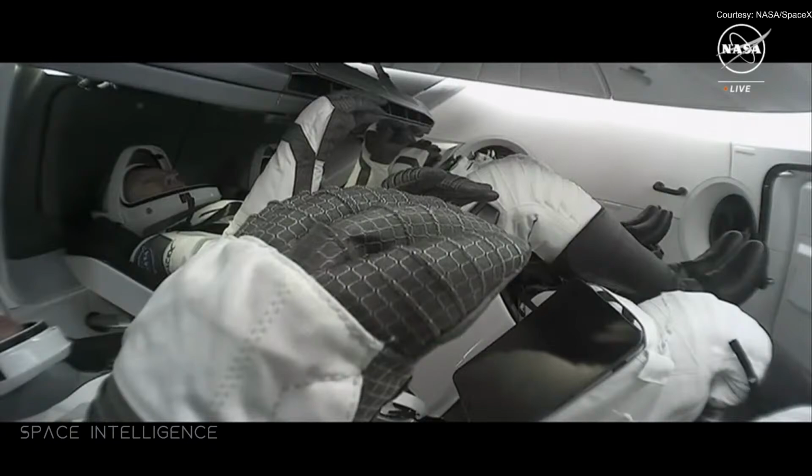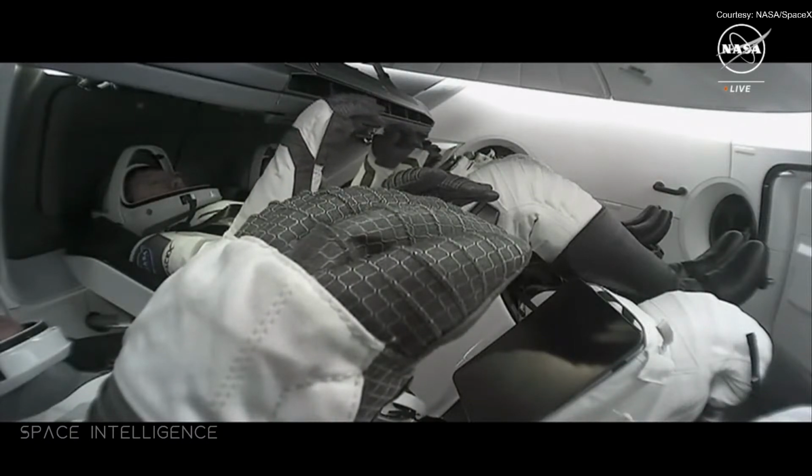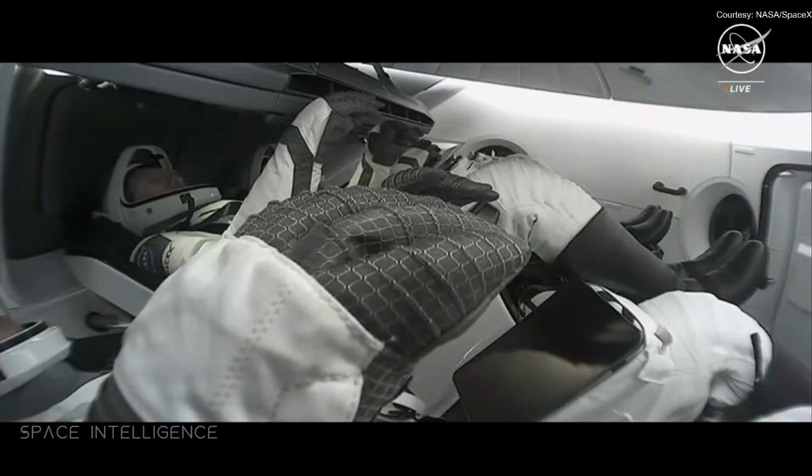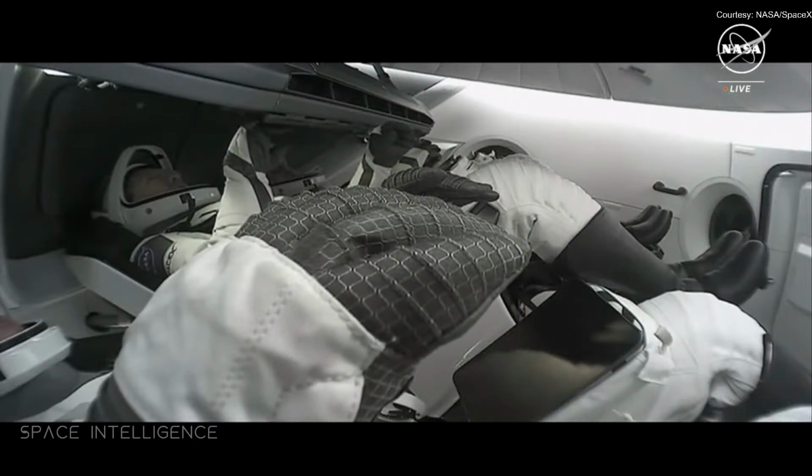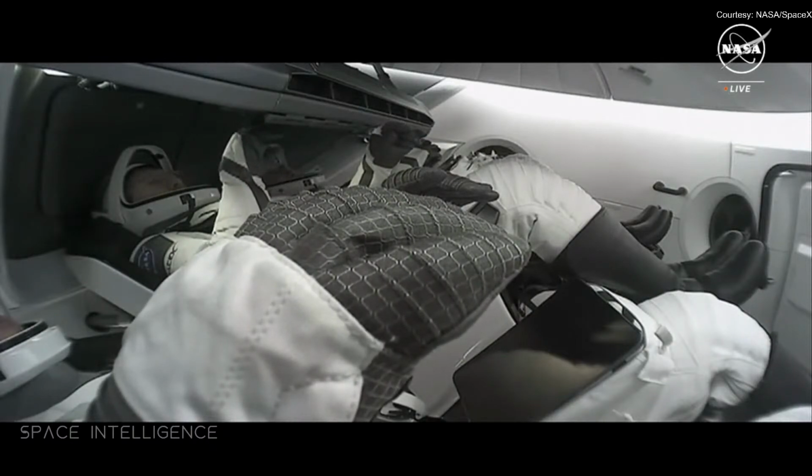Crew-8 launched to the International Space Station on March 4th and docked a day later on March 5th. They did dock to the Harmony Forward module, which they are still currently docked to, but they are going to be moving to the Zenith port of the International Space Station this morning. And there you see the crew on your screen. Again, Crew-8 is made up of Roscosmos cosmonaut Alexander Grebenkin and NASA astronauts Mike Barrett, Matt Dominic, and Jeanette Epps.